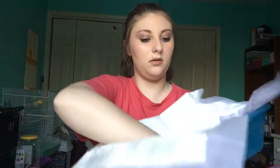And then what you do is you open it. Well, if you got the smaller ones, obviously you wouldn't have to do this, but after you open it, this is super huge. So then I have to fold it like this, and then you put it at the bottom of your litter box like this, and then you put your litter in. So yeah, that's a tip for today. You can get puppy pads really anywhere, like Walmart, Target, really anywhere that sells animal products.